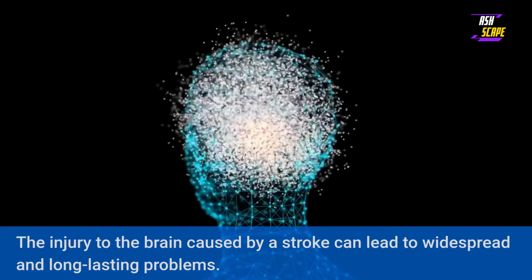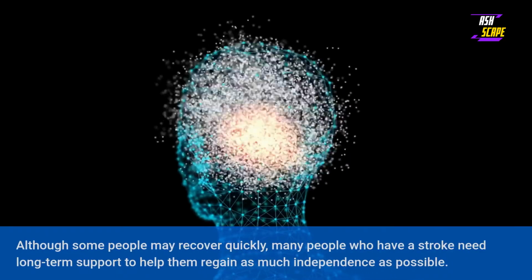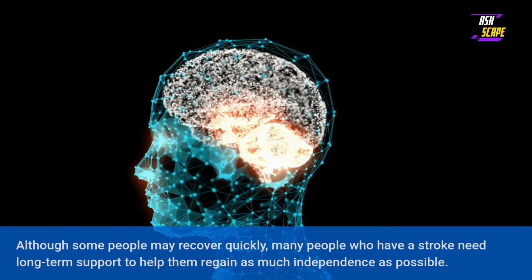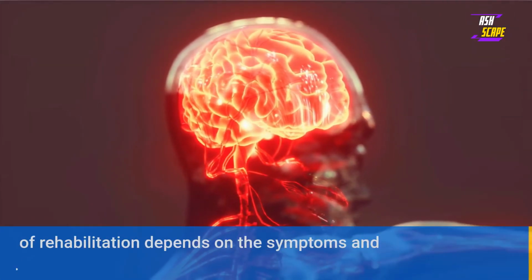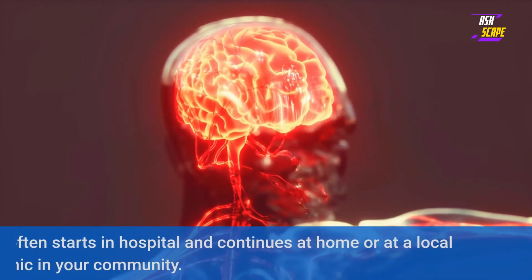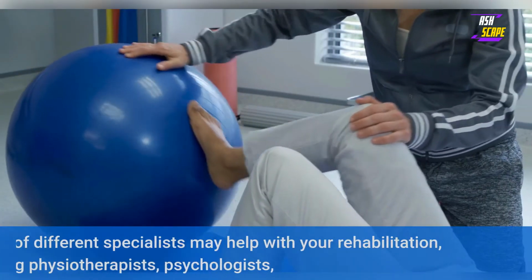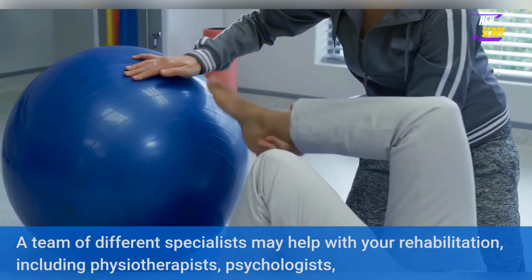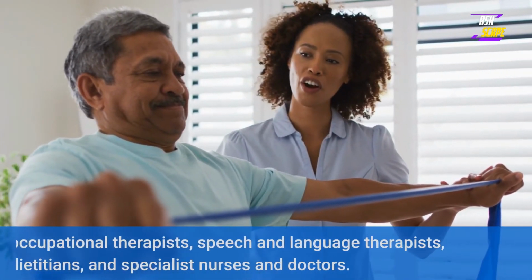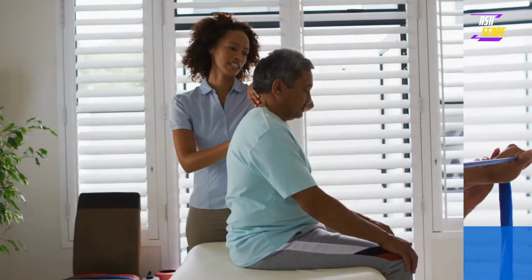The injury to the brain caused by a stroke can lead to widespread and long-lasting problems. Although some people may recover quickly, many people who have a stroke need long-term support to help them regain as much independence as possible. This process of rehabilitation depends on the symptoms and their severity. It often starts in hospital and continues at home or at a local clinic in your community. A team of different specialists may help with your rehabilitation, including physiotherapists, psychologists, occupational therapists, speech and language therapists, dietitians, and specialist nurses and doctors.